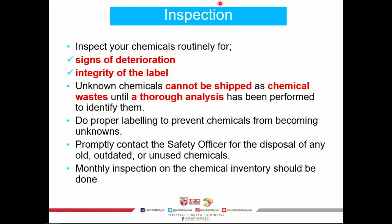Because when chemicals react, something could happen, you know, it could be an explosion, or a fire might break out because two chemicals react. So those who take care of chemical waste will need to know. So it becomes very expensive to dispose of chemicals if they come in a bottle that has no label. It's very expensive. So you need to do proper labeling to prevent chemicals from becoming unknowns.